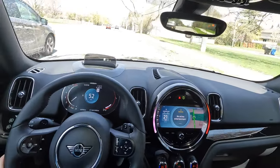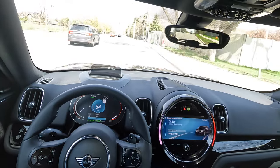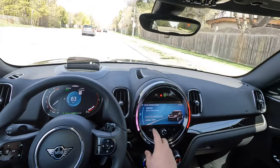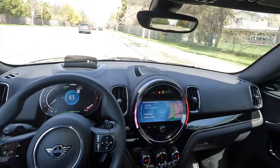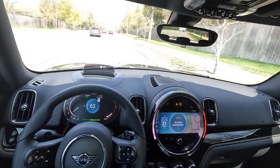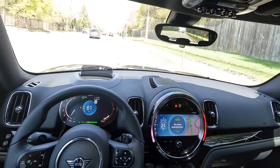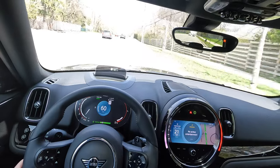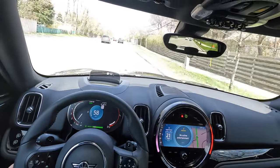Let's go down into green mode. You can tell the engine got a little bit quieter there. Minimalism? Am I pronouncing that correctly? Oh, we're coasting now. So when you go into green mode, it activates the coasting. So RPMs drop down to 1. We're basically in neutral, and the car is just coasting along.